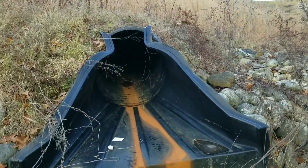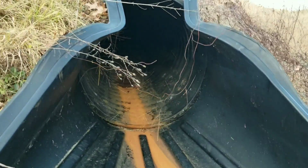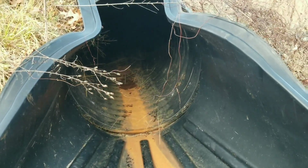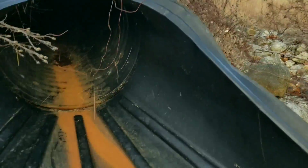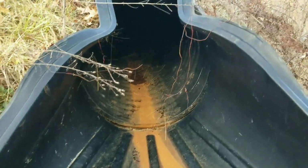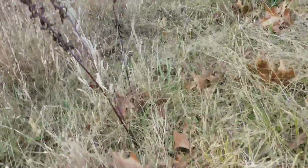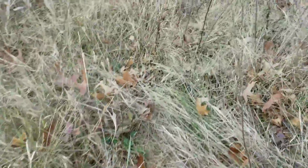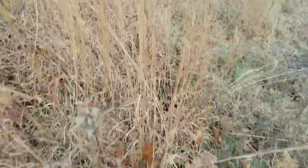That's the smallest one I've ever crawled through. I would never do that in the summertime because you're brushing up against the walls. But now that it's winter, there's no spiders. I'm all dusty from that. So, let's show you what's above.